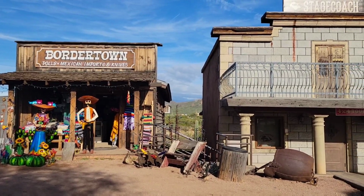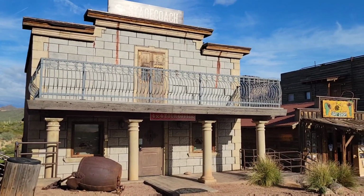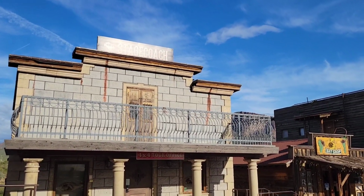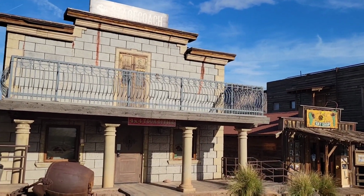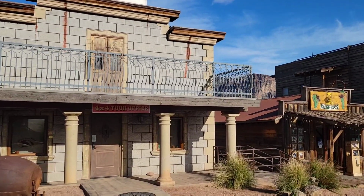So you got that Border Town store, and right next to it is the Stagecoach, where you can actually take 4x4 tours. Yeah, that looks closed right now, but that would be something cool to do. So I guess they take you all around the desert here. Pretty cool.